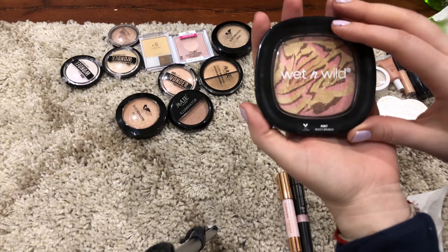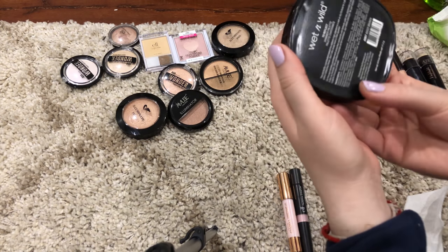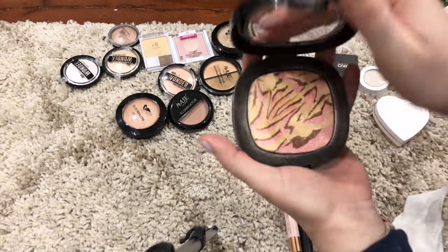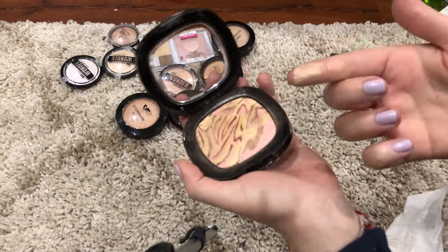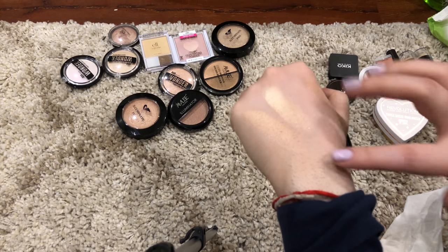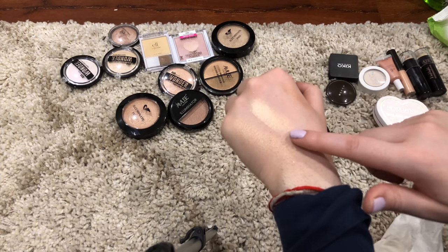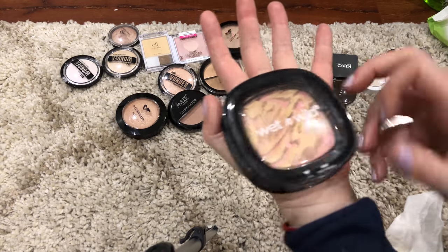This is a Wet n Wild. I think this was like a Fergie one in Boozy Brunch. And this is identical to Champagne Pop. Oops. So you kind of swirl it together. And look at this, you guys. It is identical to Champagne Pop. It's darker than the Kiko one. But yeah, this one is stunning.